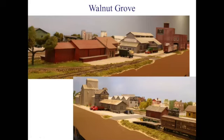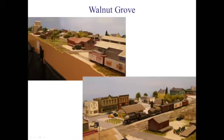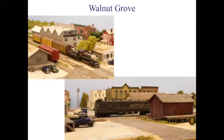Looking ahead, you see this is a warehouse for the Walnut Growers Association. Here's a warehouse for the fruit packers. Here is a cold storage and ice plant. Looking back, the same scene. Just here's some other views of it. Let's see. And I want to talk about a couple things here.